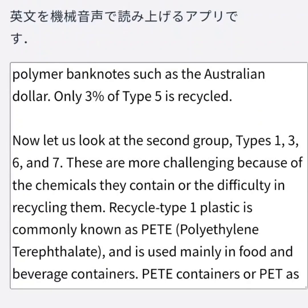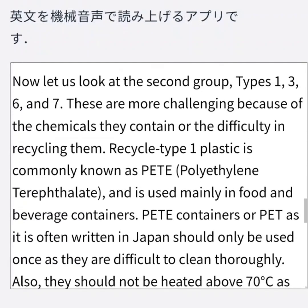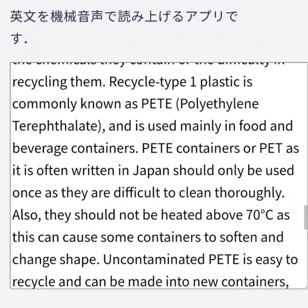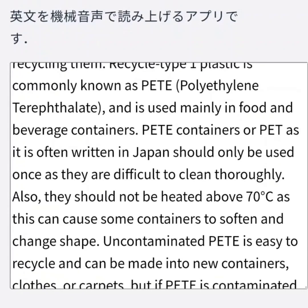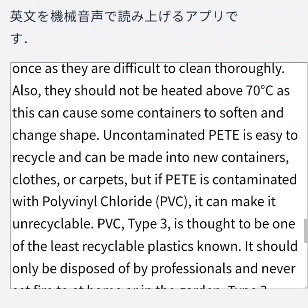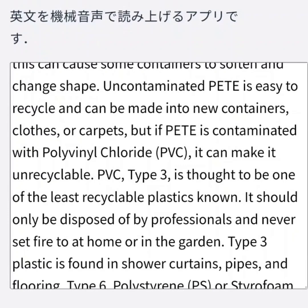Now let us look at the second group, Types 1, 3, 6, and 7. These are more challenging because of the chemicals they contain or the difficulty in recycling them. Recycled Type 1 plastic is commonly known as PET, polyethylene terephthalate, and is used mainly in food and beverage containers. PET containers, or PET as it is often written in Japan, should only be used once as they are difficult to clean thoroughly. Also, they should not be heated above 70 degrees Celsius as this can cause some containers to soften and change shape.